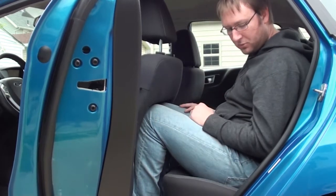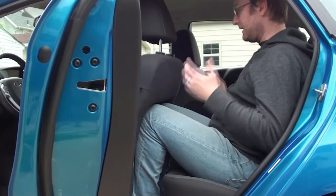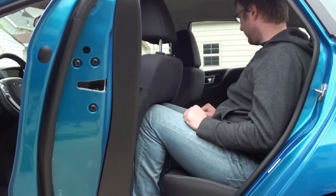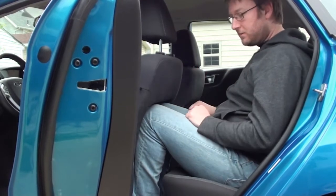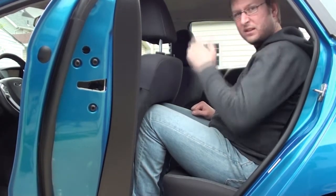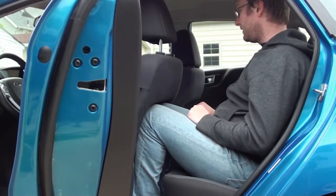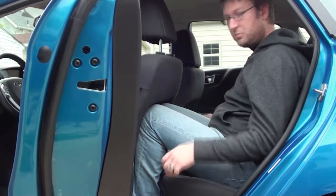But obviously if you're a smaller person, this would be fine. This is actually the first time I've gotten back here, surprisingly. But I mean, overall, it is comfortable. Again, not so much headroom either, up against the pillar there. I mean, I don't know. It's not bad, but overall, just because of this, it would be a con for me.